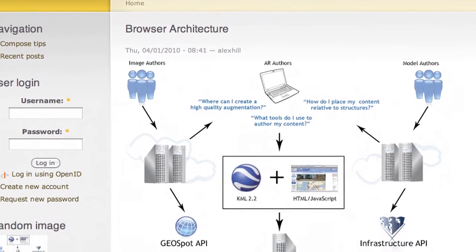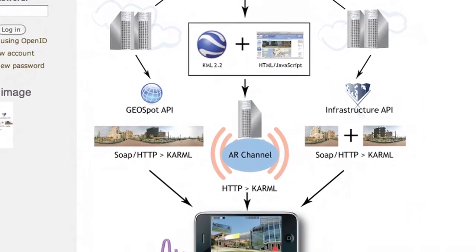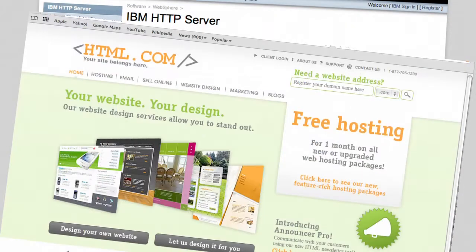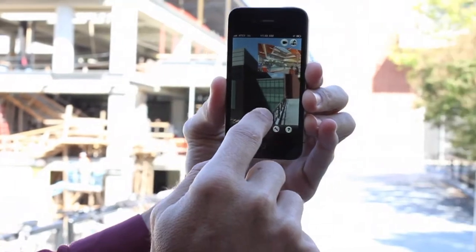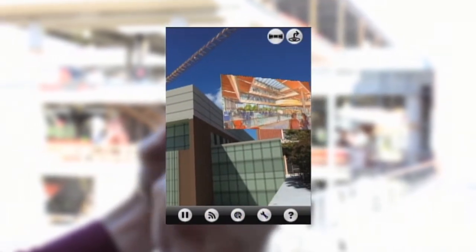My real charge right now is leading the development effort of what we call the Karma architecture. It's an augmented reality mobile architecture that's a blend of KML and HTML. Basically an effort to try and come up with a standards-based augmented reality platform that leverages similar tools that are already in use, like HTTP servers, HTML, JavaScript, CSS, etc., in an effort to create a similar ecosystem in augmented reality, in putting graphics around people in the physical world that's on a par with what we have today with Web 2.0.